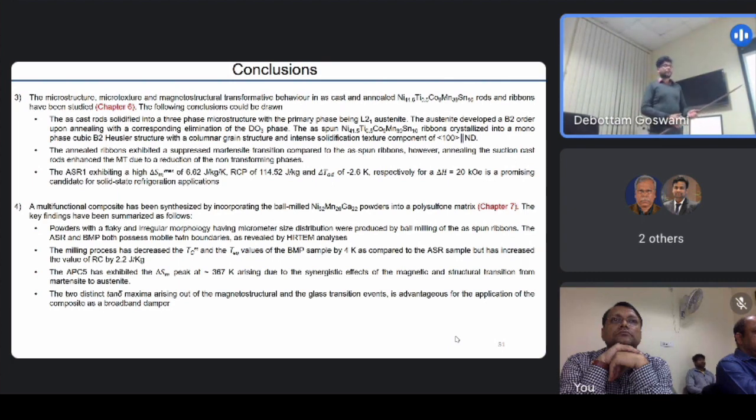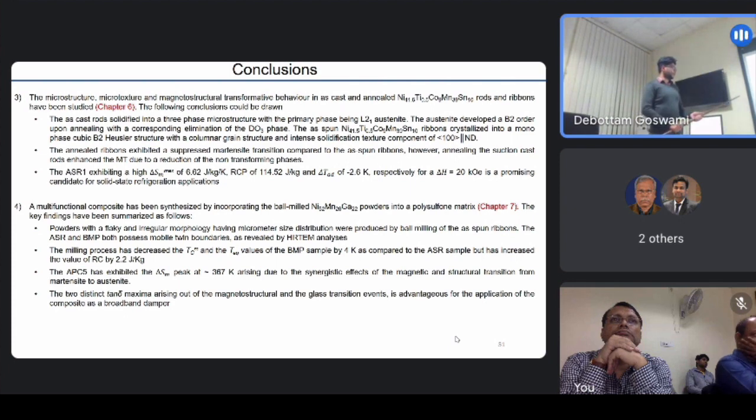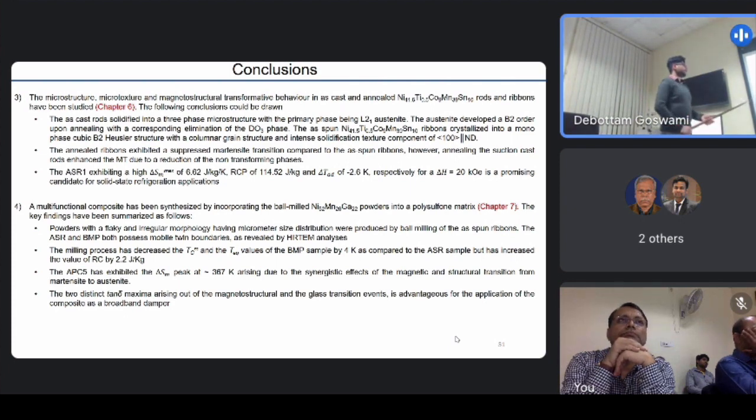Both the samples and the ribbons had mobile twin boundaries. The mobile twin boundaries enabled the application of the sample for vibration damping, and moreover the composites also showed delta S_P, suggesting a magnetocaloric effect present in the sample, and the synergistic effects of the structural and magnetic transition can thus be employed for multifunctional applications.